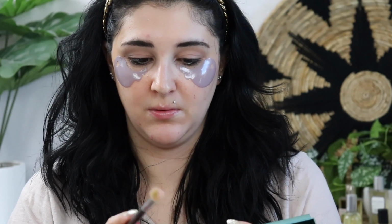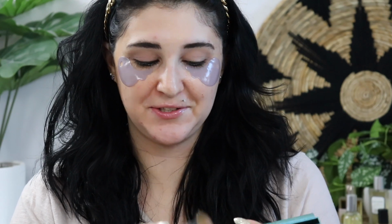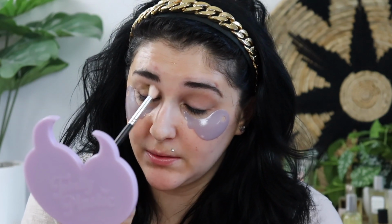I'm gonna go into Kale though with a big fluffy brush. It's powdery. I think the palette itself is cute. I do. I really wanted it when I saw it.